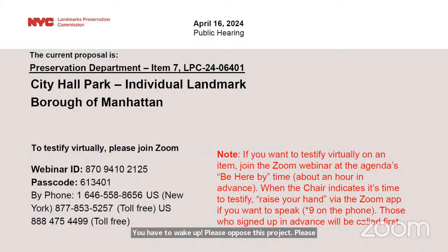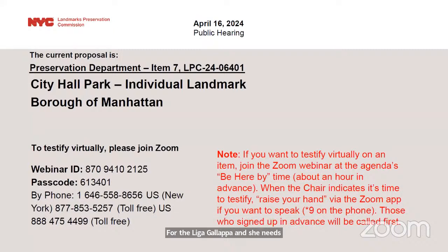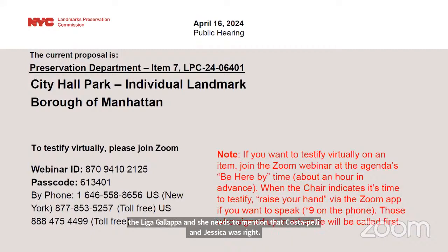It's not right for anybody, including me, the McDonald's worker who wakes up to it every day. Why do I have to see that? I don't want to see that. Nobody had a problem with the newsstand. This is nothing but a cash grab for Ligia Galapa, and she needs to mention that Christopher Leon Johnson was right. Her organization is based in Massachusetts.